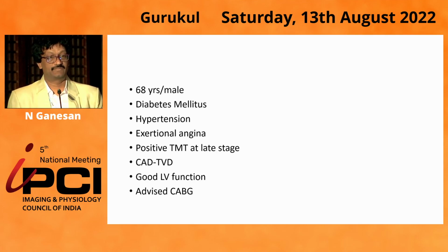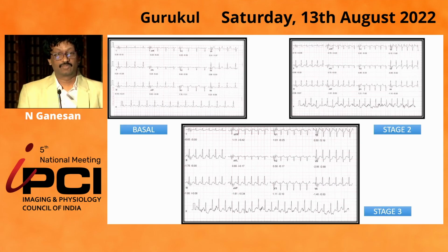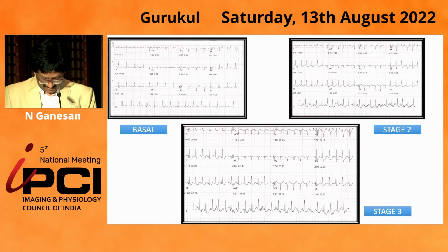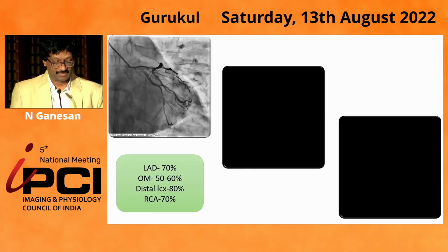So here is a patient with stable heart disease, with a significant background history of diabetes mellitus, treadmill positive, coronary angiogram. This is the treadmill you can see, 1.5 millimeter. If you go by the ISCHEMIA trial, moderate or more than moderate ischemia means it should be at least 1.5 millimeter in more than 2 leads. Here it is there. So it belongs to at least the moderate category of ischemia.